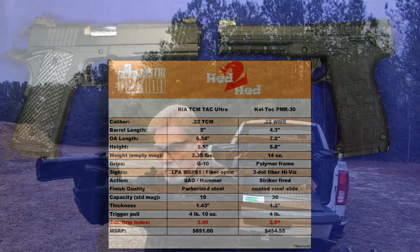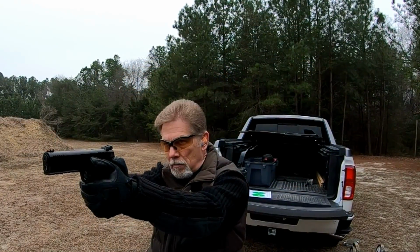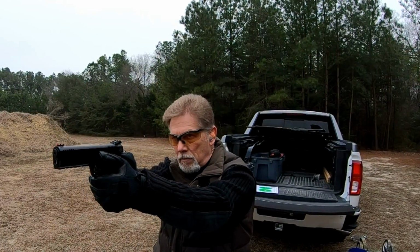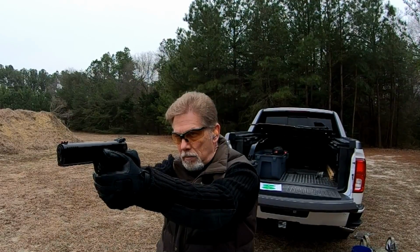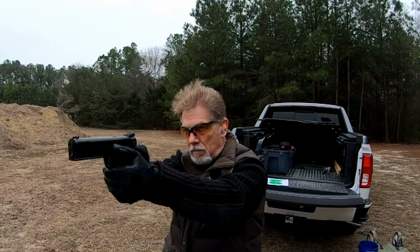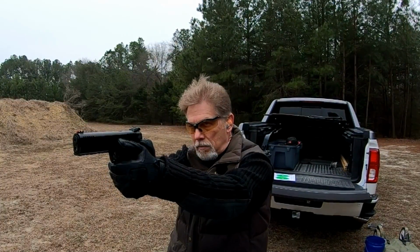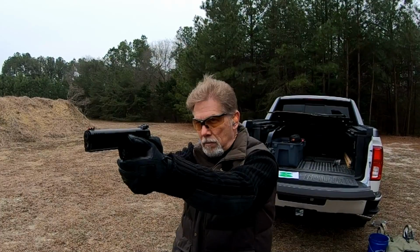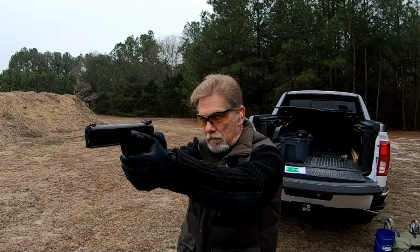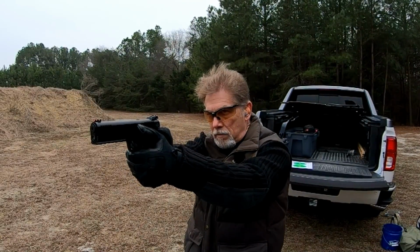The capacity number looks like it's another big distinguishing separator between the two. Rock Island Armory 22 TCM holds 10 rounds in a single stack 1911 9mm sized magazine. And the Kel-Tec PMR-30 says, look, I hold 30 rounds. And yeah, if you've got the patience and the thumb strength and all of that, you can cram 30 rounds into the magazine. It is not easy. Those last 10 are particularly painful.